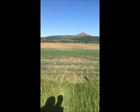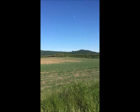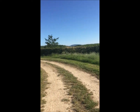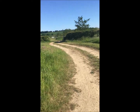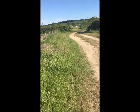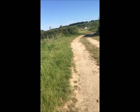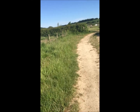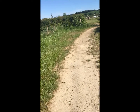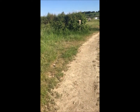Over there is Rosebery Topping, the biggest hill in the world, so they say. And I'm walking back because there's hardly any buses, and I'm trying to find my way back to Great Ayton, and I found a little cart track by a couple of farms, and there's a couple of lakes here. I don't know whether they were to do with mining and they filled up or what, but we'll have a look in a minute.